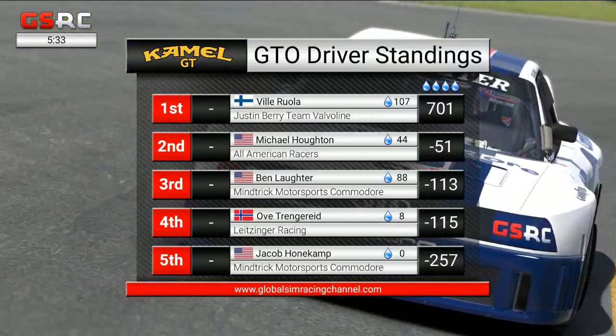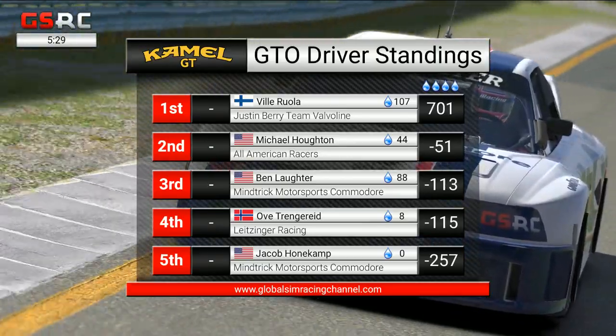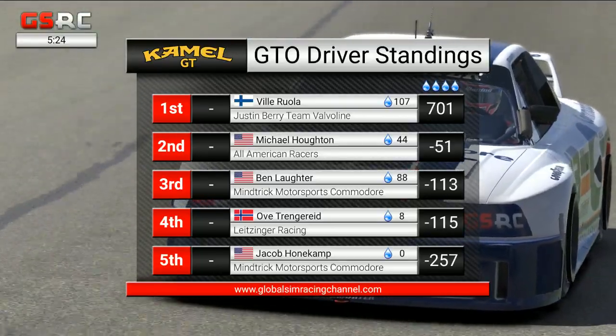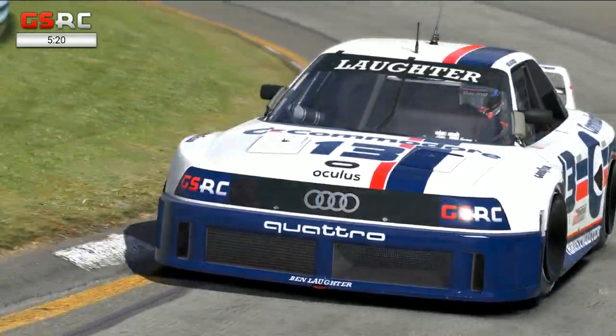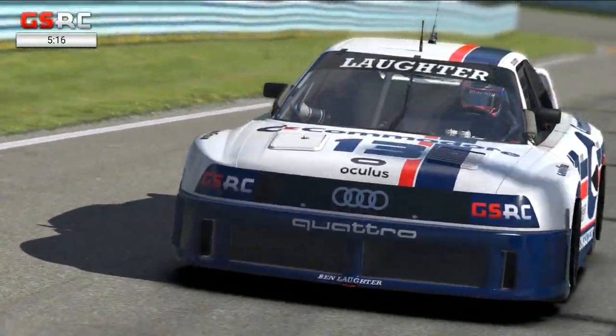51 points back. Ben Laughter, 113 points. That's the real battle we're looking at, Laughter and Trangerade right now. Those two slugging it out to get on the podium here in the driver's standings. Jacob Hohenkamp all the way down there, 257 points back. He'll probably hold on to that if he can just keep it on the track.